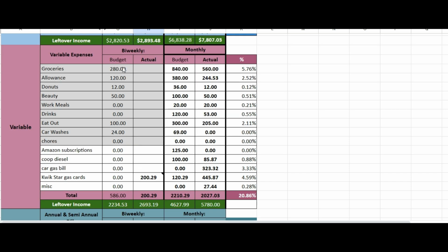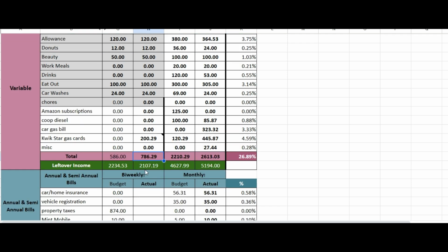Then these cash amounts are what they were expected to be, or that's what I'm going to start by pulling. No, that's actually, well, yeah. 12 for donuts, 50 for beauty, eating out, car washes. Okay, so this stuff is all zero with this check. And then I put already $200 on my Quick Star gas card, and then it's a 29% processing fee. Sorry about that.